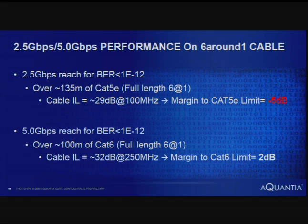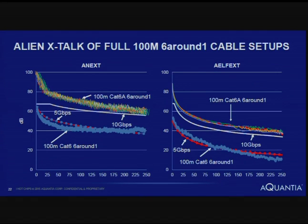But the question is, what's the real scenario that we have to deal with? Because as you can see, when we measure the alien crosstalk for this last Cat6 cable that we ran 5G over, it violates the limit we had at certain points, both for far end and near end: far end at high frequency, near end at low frequency. Comparing it with a Cat6A that people run 10G on, you see we still have a lot of margin compared to the 10G limit, which is much higher than the 5G limit. So the question is, will all the 100-meter cables be like that, and would that be a problem?